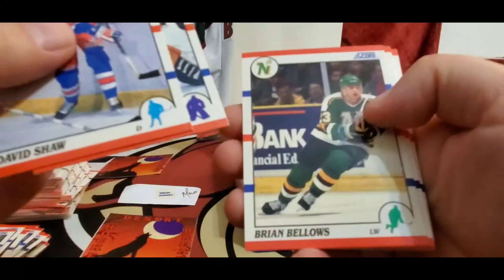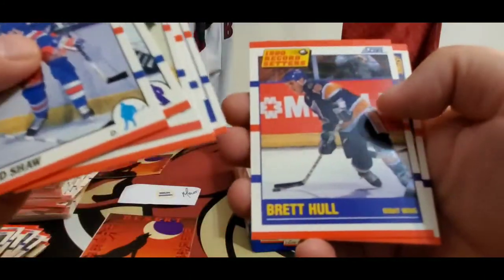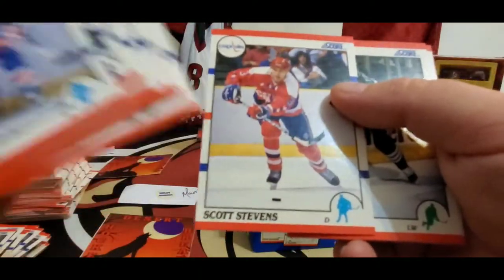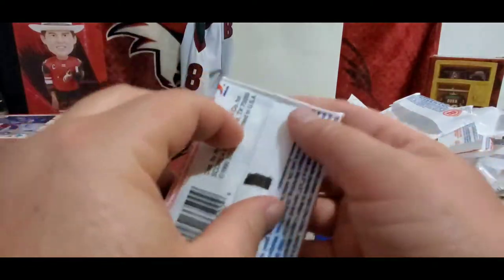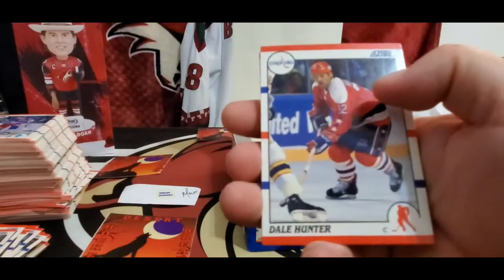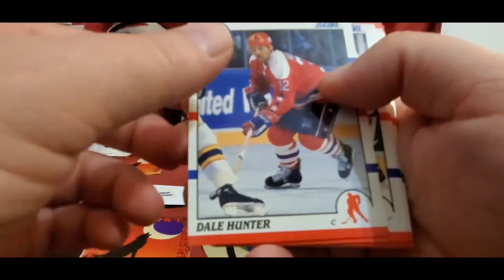David Shaw, Mark Fitzpatrick, Brian Bellows, Carl Dykhouse, Alan Afraidy, Brett Hull, record setter, Patrick Wall, Mike Leod again, Phil Bork, John Drews, Kerry Wilson, Lou Franchetti, Scott Stevens, another power man, another Dave Tippett, Joe Mune, and Kevin Dineen. So lots of duplicates, but still very cool. Tell me what you guys want me to open up next. I don't even know what's coming out next.